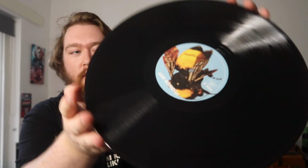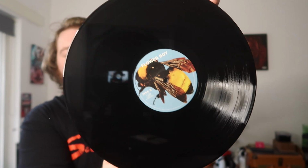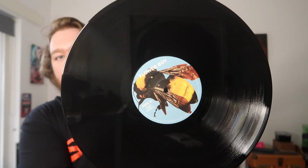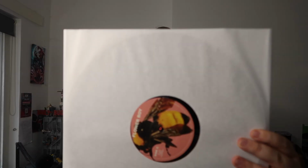So going back to the record, I really like this one. Obviously it's just a black disc, but I really love the image on it with the beat. It obviously links into the album itself, but I think it really works on this record, especially with that blue in there. I think that's really nice. Same goes for the other side, but it is simply pink.